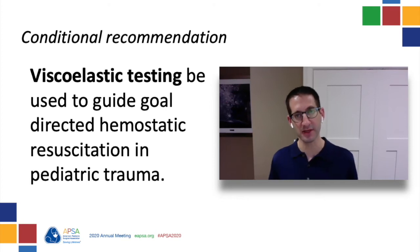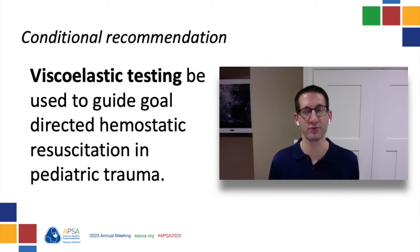But when we looked at the adult literature, as well as the extremely favorable risk-benefit profile of viscoelastic monitoring in the adult study, we felt it would be most appropriate to use viscoelastic monitoring in this setting.